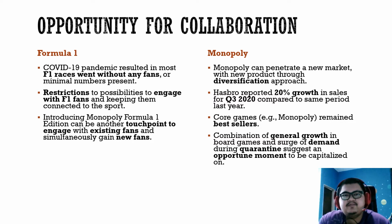In terms of Monopoly's perspective, this collaboration can help them penetrate a new market by creating a new product through a diversification approach. In quarter three of 2020, Hasbro reported a 20% growth in sales compared to the same period last year. These sales were mainly contributed by their core games, for example Monopoly, that remain the best sellers. A combination of general growth in board games, as we mentioned previously, and the surge in demand during quarantine suggests an opportune moment for both these companies to capitalize on, especially when we consider that some countries are going back to lockdown. For example, in Malaysia, we are back to PKP for the whole country.